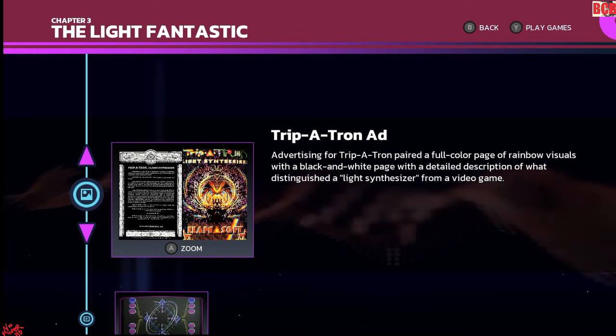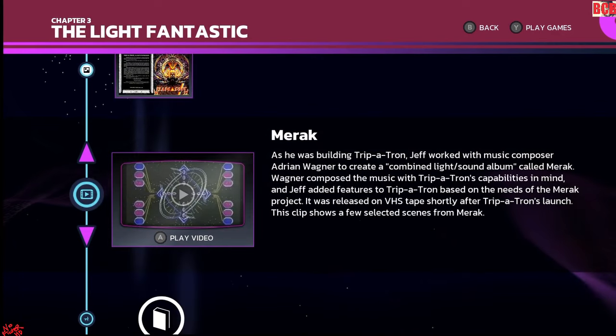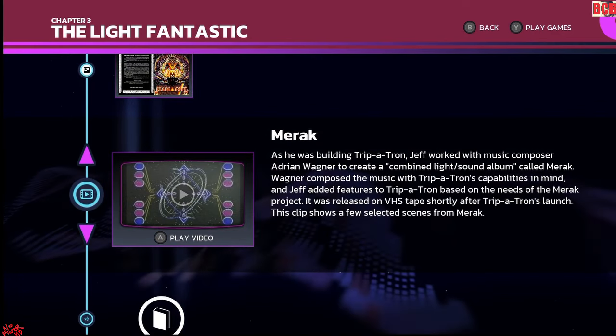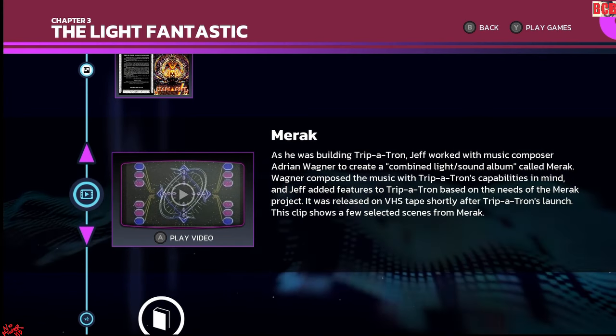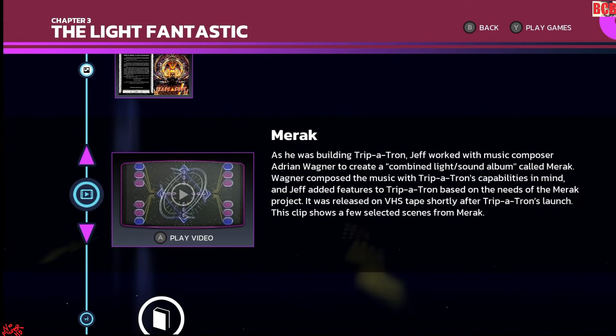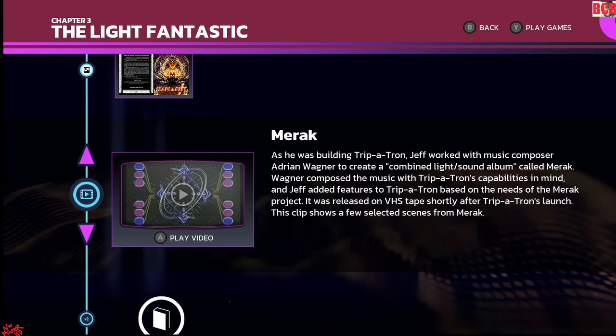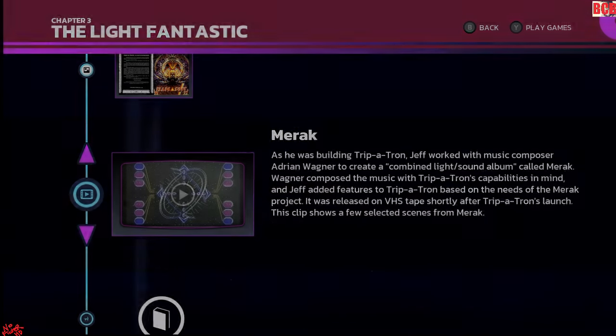Distinguished a light synthesizer from a video game. Nice. Merak. As he was building Tripatron, Jeff worked with music composer Adrian Wagner to create a combined light and sound album called Merak. Wagner composed the music with Tripatron's capabilities in mind, and Jeff added features to Tripatron based on the needs of the Merak project. It was released on VHS tape shortly after Tripatron's launch. Let's take a look.